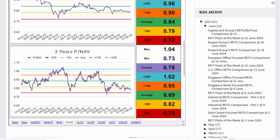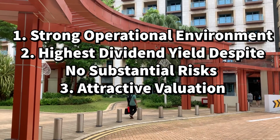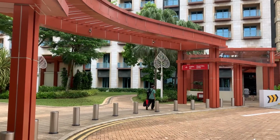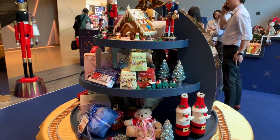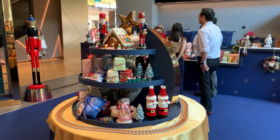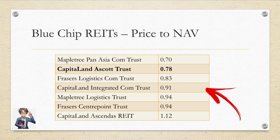Definitely valuable information. 3. Attractive valuation. As an extension to the point on dividend yield, CapitaLand Ascott Trust's price to net asset value, or NAV, ratio of 0.79 is particularly attractive. This is significantly lower compared to other safer blue-chip REITs, which have price to NAV ratios ranging between 0.9 and 1.12. Even some REITs facing challenges and risks have similar or higher valuations.